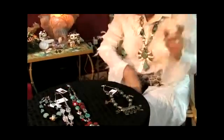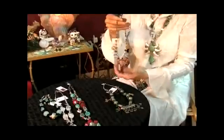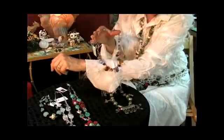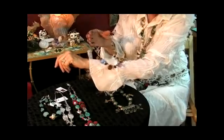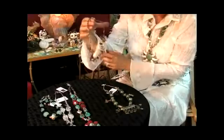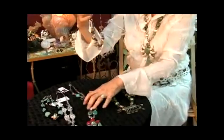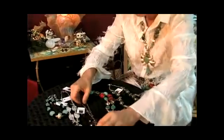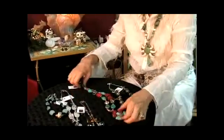Then I'll stay with the crystal. This is another, look at the yum colors of this, the purple and the gold. They're all faceted, and those two colors together just make up a beautiful, scrumptious piece that flatters any skin tone. And then I'll go into a little bit more on the heavier side.